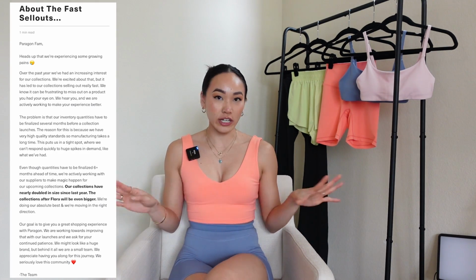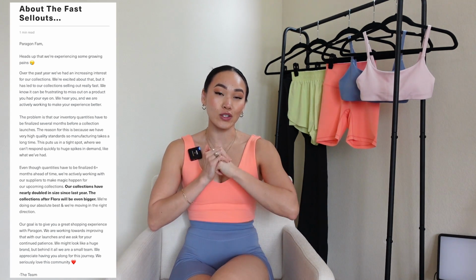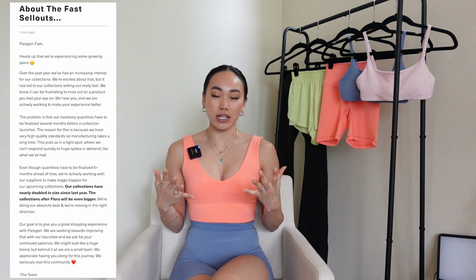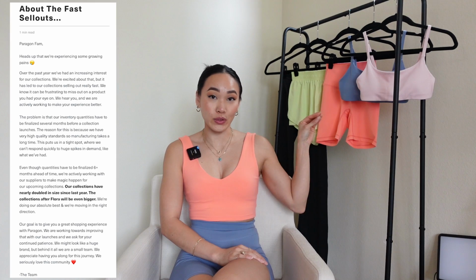So I love the transparency and that they're actively taking steps to cater to the demand, because a lot of you guys have been loving Paragon Fitwear so far, and they've always been really good at taking in feedback to begin with, as you guys will see judging by how I review this collection too. All that aside, if you have your eye on something, I would highly suggest to sign up for early access so you can secure your spot. And I would also ask to give the brand a little bit of grace as they're navigating this growing process, so that way they can be even better for you guys, right?